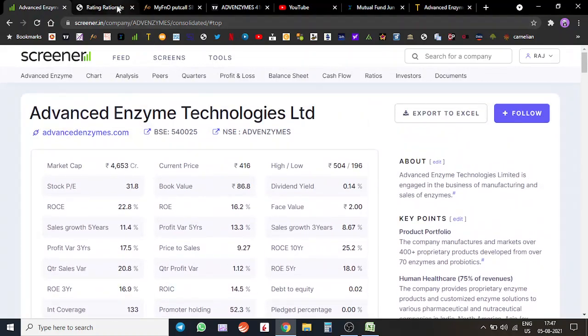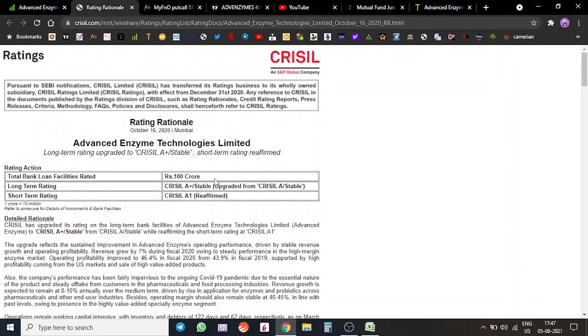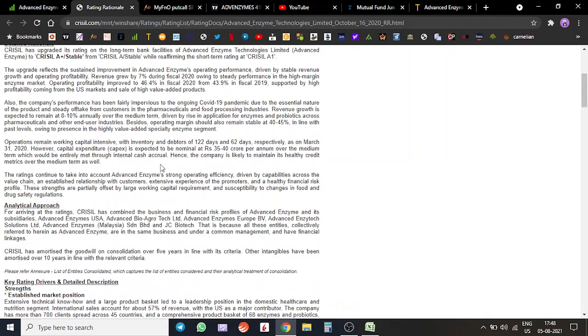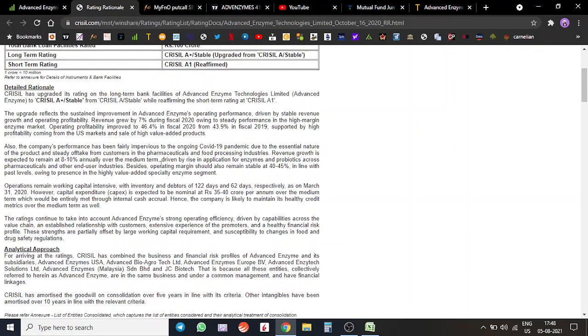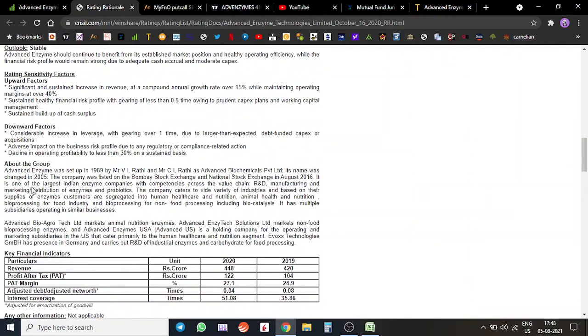So we are going to go through the ratings of the company. I always look at the ratings. They have around 100 crores of bank loan facilities rated at A+, pretty good, right? We're just going to go through the history of the company, what the company is about.